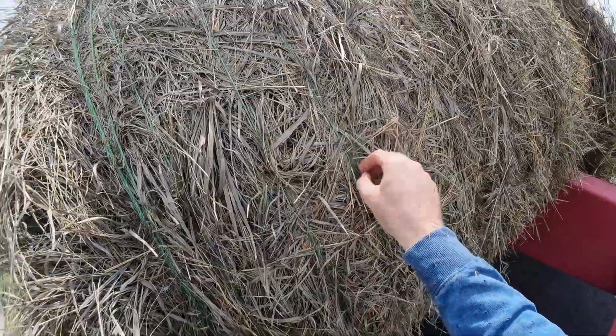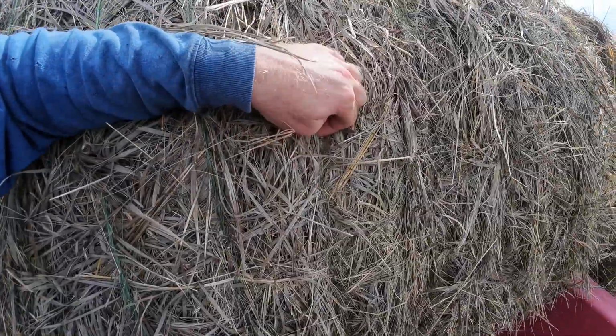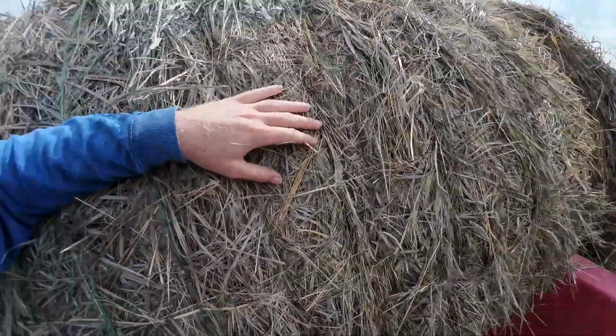So with all these ditch bales, we twine wrapped them. That'll be nice for winter feeding, when it's all cold, the outside of the bale is frozen. You don't have to cut this stuff off, just throw it in a bale feeder and away you go. That'll be slick.